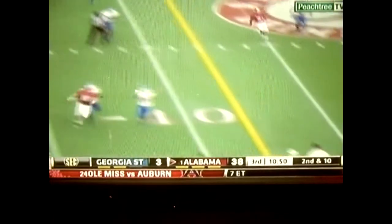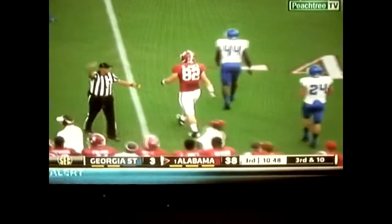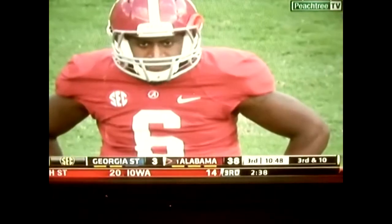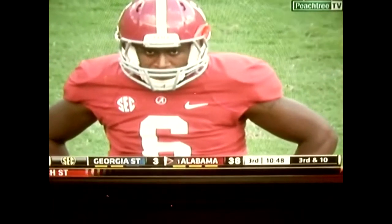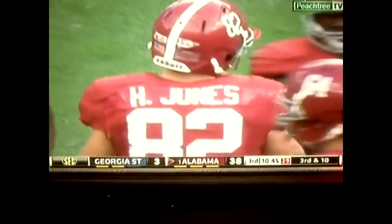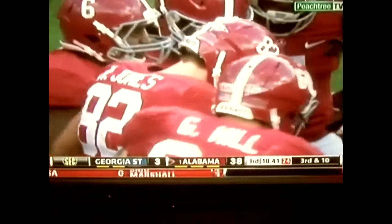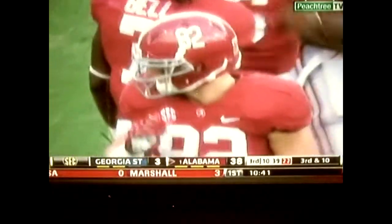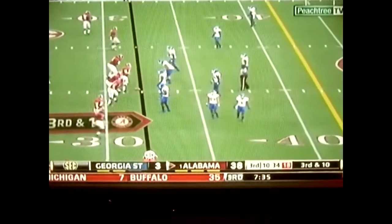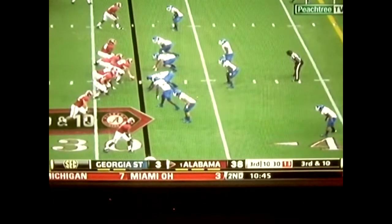Here's Sims. Can't tell if he was looking for Harrison Jones or was trying to hit Kenny Bell in that middle area. Harrison Jones, tight end, Barrett Jones' younger brother. A good player in his own right. His older brother played all up and down that offensive line. Senior year he played center, moved inside from tackle to center, and really helped to solidify that offensive line last season.